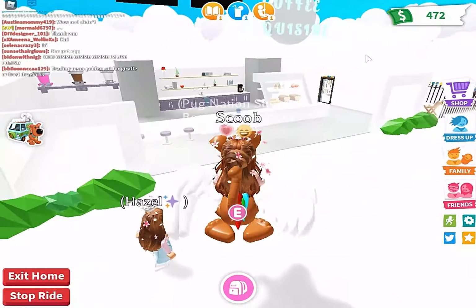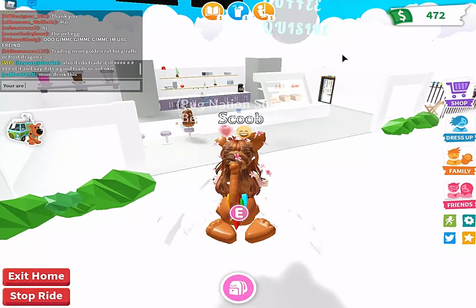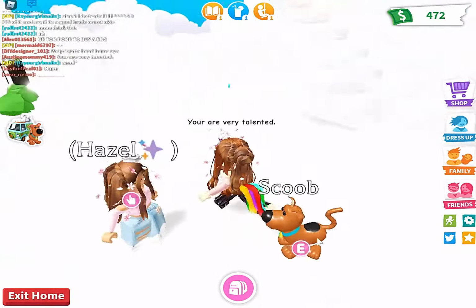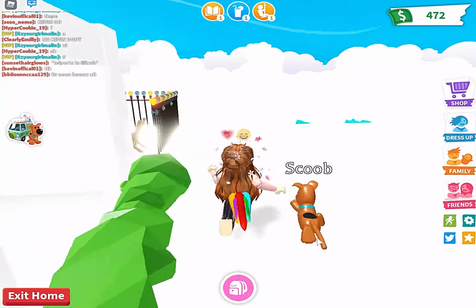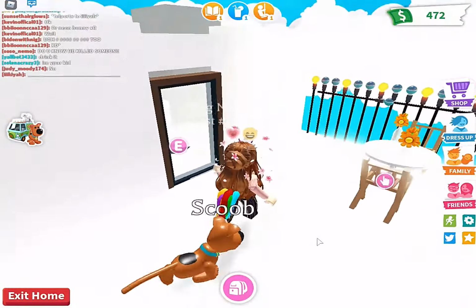And this is a little cafe. She has a cafe. I can't read what this says. Justice or Justin? And then, yeah, you are very talented. I usually read them after her sayings. And this is another cafe area. Ooh, I like how she has this done. A little outside eating place.